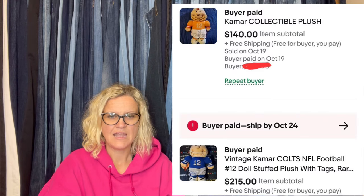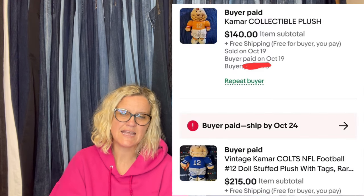Jellycat London 15-inch Charm Dylan Dragon stuffed animal plush, retired. Sold it for $65. Paid $8 each and sold within 10 minutes of listing.